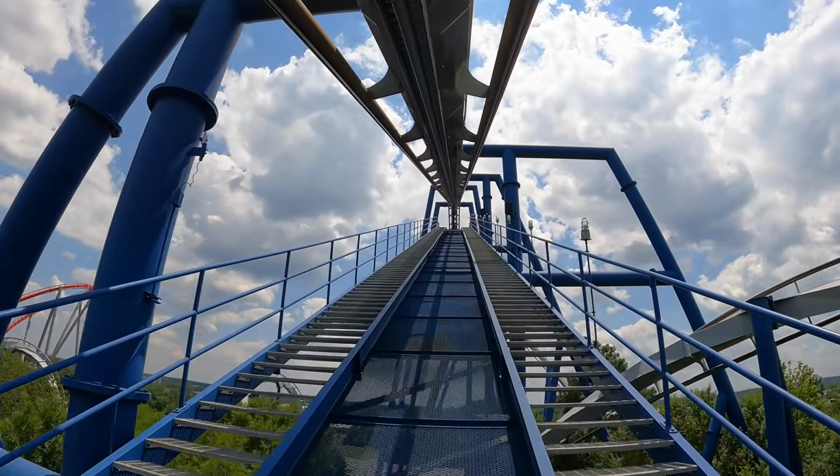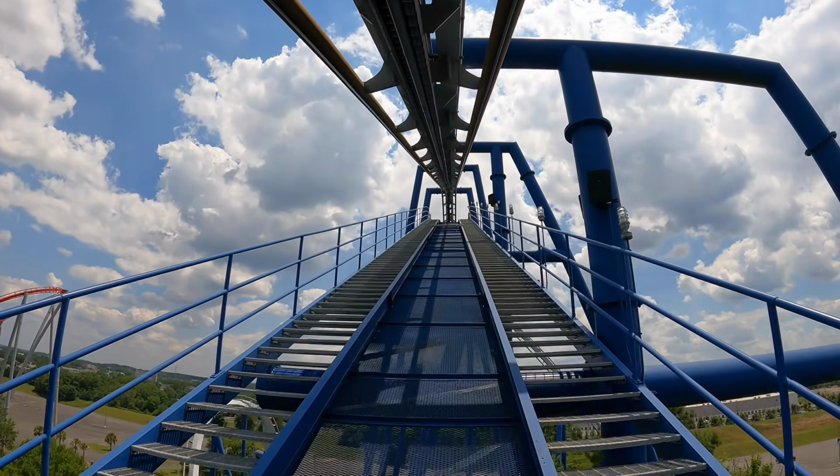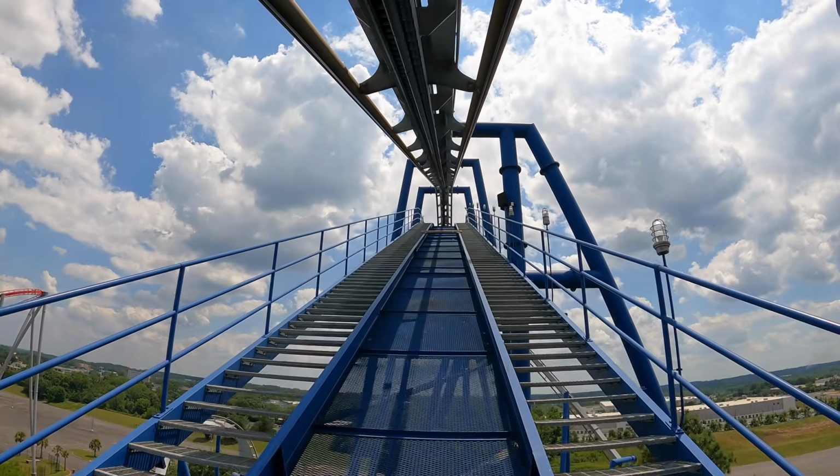Up we go on Afterburn. I can't wait to ride this. I've done lots of B&M inverts lately. Talon, Raptor, Banshee, but this one, I feel like this one's better than all of them.